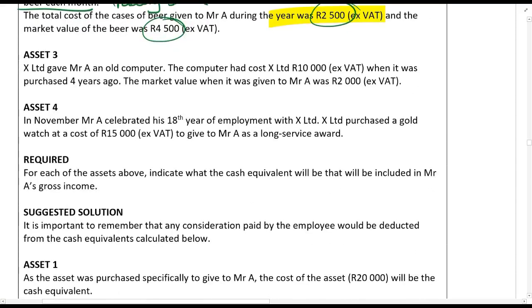Asset 3, X Limited gave Mr. A an old computer. The computer had a cost of R10,000 and a market value of R2,000. So this was an asset not specifically purchased for Mr. A, so we use the market value.